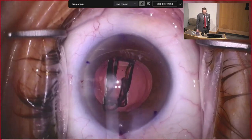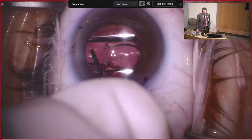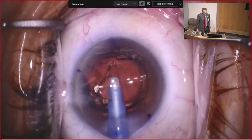So I'm showing this. You saw we did cortical cleaving hydrodissection. There was not any cortex at the end. That isn't unique to this device. That just happened to be the hydrodissection. This is the IA tip.